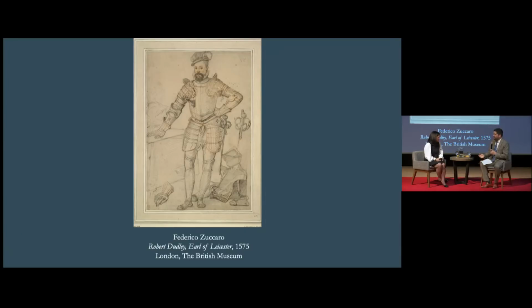And thanks to your research, Dudley is a key protagonist of our exhibition. I've just put up on the screen Zucchero's wonderful drawn portrait of him, which I'd love to discuss. But maybe before we dive into specific works in the exhibition, could you talk a little bit about the skill set that you needed to do this sleuthing in the archives? I know that's something that's very daunting to many grad students I talk to. So how did you become the kind of scholar who can make archival discoveries?